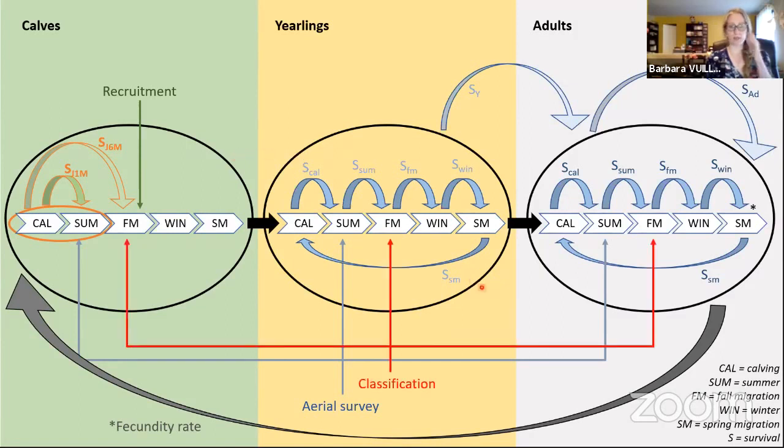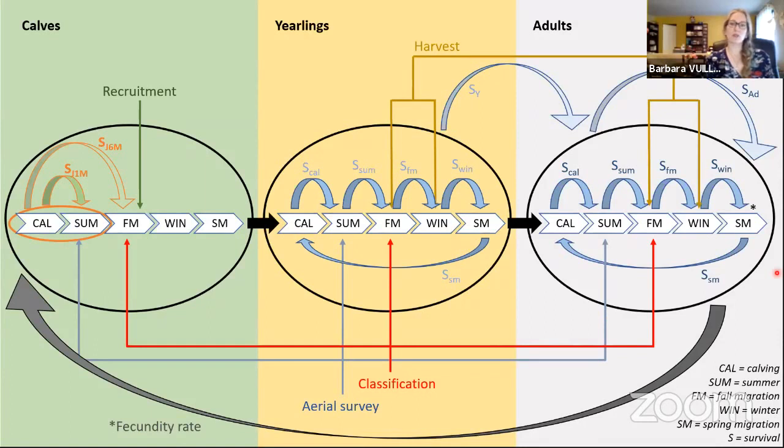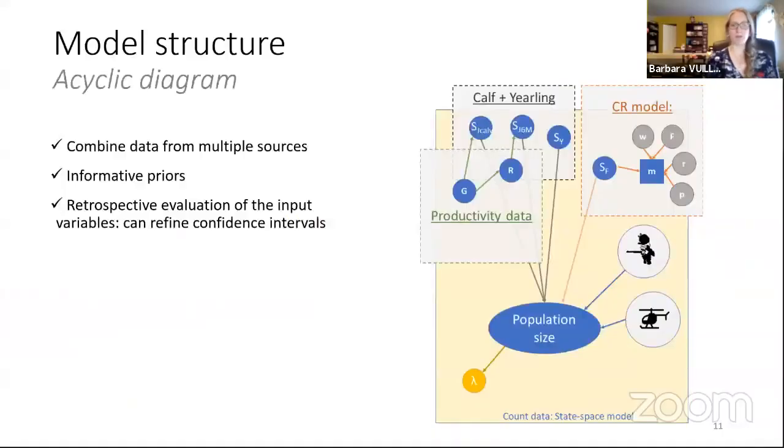We have also fall classification, which gave us the proportion of different segments of the population in fall. And we considered that this proportion was the same in summer. And finally, we have the number of harvested individuals in fall and winter. So now let's go to our model.